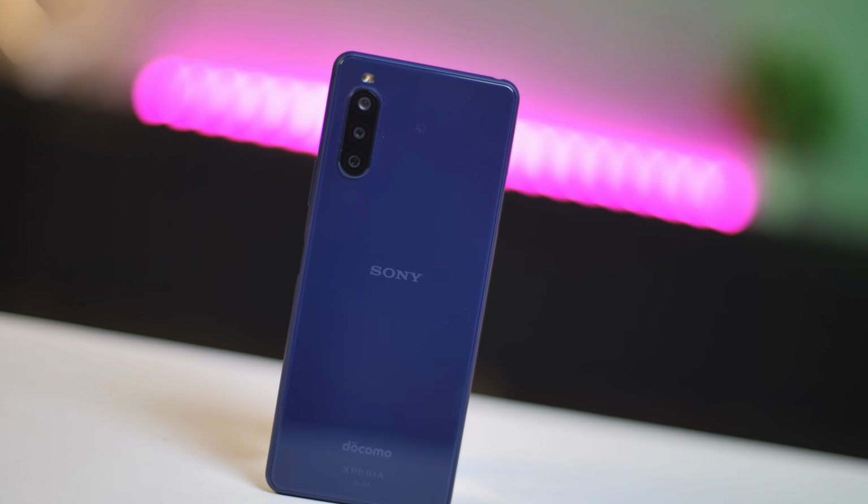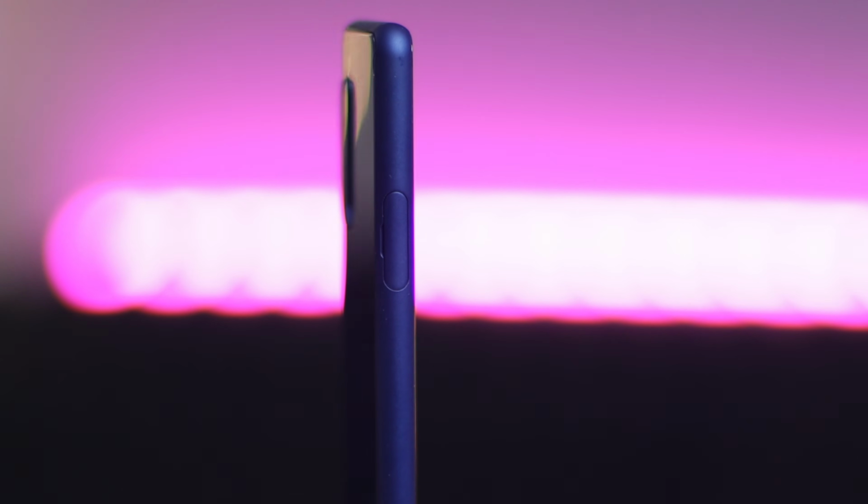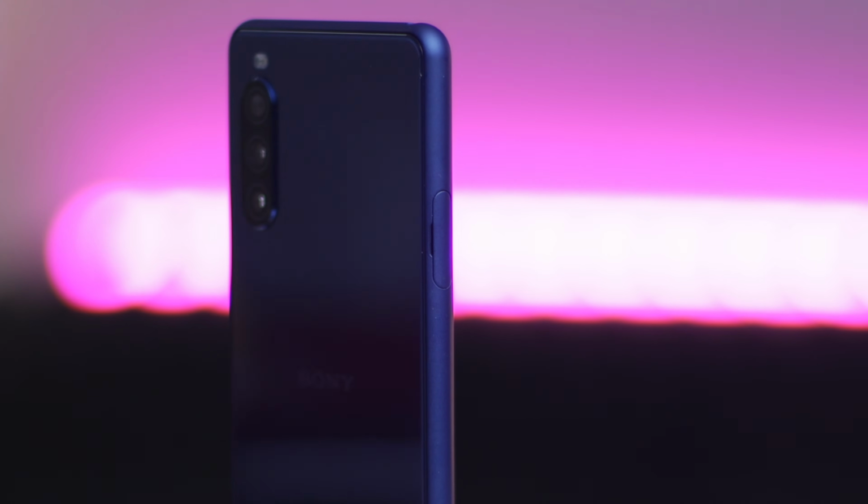The Sony Xperia 10 Mark II boasts a sleek and stylish design featuring a 6-inch OLED display with a resolution of 2520 x 1080 pixels. This full HD Plus display offers vibrant colors and sharp details, bringing your content to life.